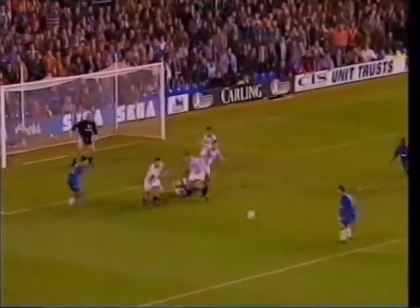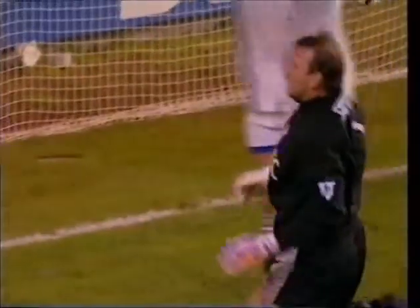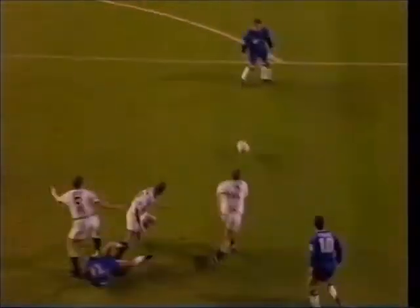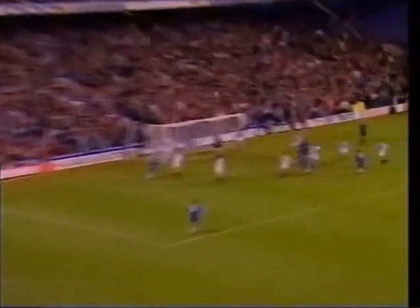And the header on, Wise is in there, this is Spencer! Good save by Southall. Well, one or two people questioned him a week or two ago, the Welsh international, but he's made two outstanding and important saves for Everton today, at least. And he may have clinched the victory with that save, but maybe not.